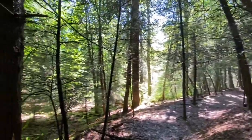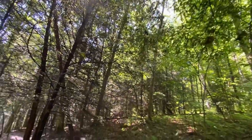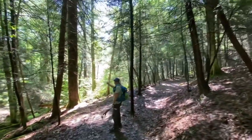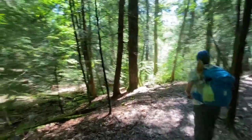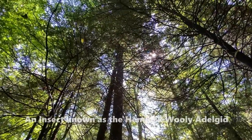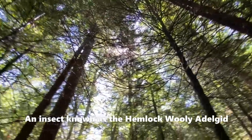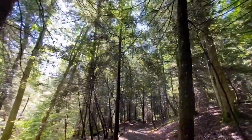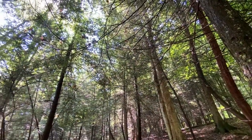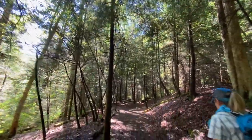So we've reached the end of this trail, and you can see we are surrounded by the hemlocks. And they are doing what they can to preserve them. When they find these old growths, they keep an eye on them for the invasive, I think it was some type of beetle. I'll have to look that up, but something invaded them and has pretty much destroyed most of them. But you can still find groves of them in different parts of the country. And again, like I said, we are in West Virginia near Cooper's Rock State Park, and this is a grove that is close to that park.